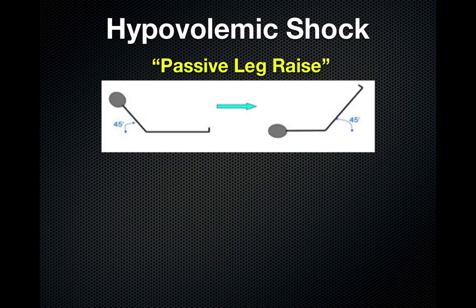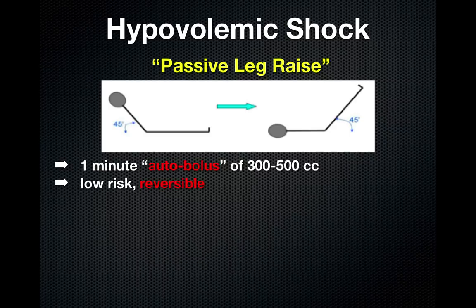We underutilize the passive leg raise often, but in a patient, especially a patient with an arterial line, it's very useful. Let's say you have a patient with no arterial line. You want to see if raising their legs will increase their cardiac output. Raising the legs from a 45 degree angle of the body down to supine, with a 45 degree angle of the legs held passively, provides a 1 minute auto bolus of 300 to 500 cc's of blood.